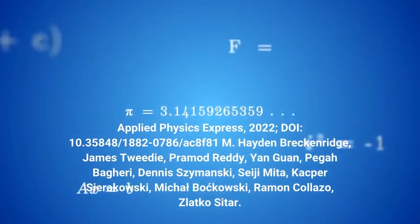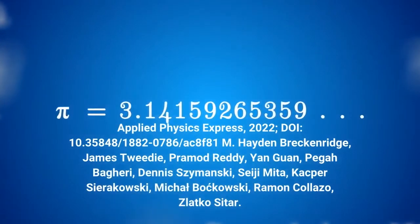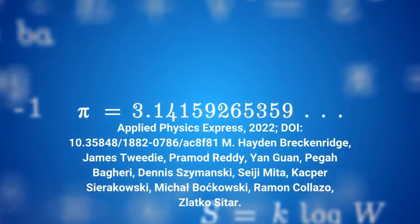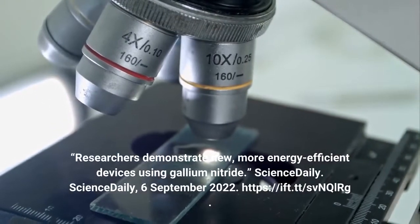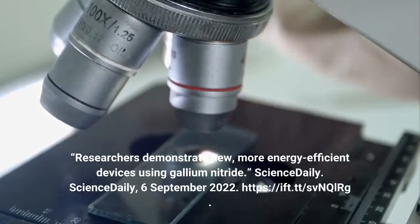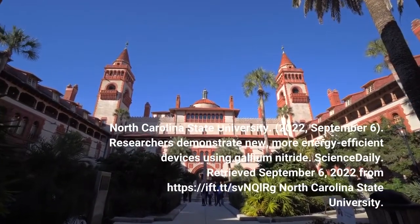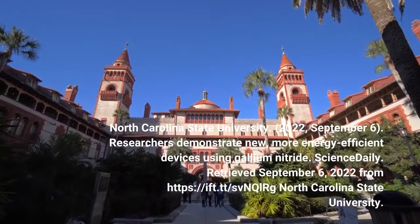Applied Physics Express, 2022, doi 10.35848/1882-0786/ac8f81. Hayden Breckenridge, James Tweedy, Pramod Reddy, Yan Guan, Pegah Bagheri, Dennis Szymanski, Seiji Mita, Kacper Sierakowski, Michal Bockowski, Ramon Collazo, Zlatko Sitar. Researchers demonstrate new, more energy-efficient devices using gallium nitride. Science Daily, the 6th of September 2022. North Carolina State University, 2022, September 6. Researchers demonstrate new, more energy-efficient devices using gallium nitride. Science Daily. Retrieved September 6, 2022 from North Carolina State University.